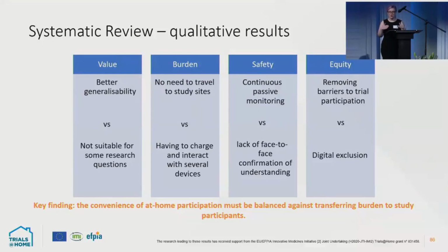So we want to look at the convenience of at-home participation, but it must be balanced against transferring burden to the study participants. I also want to mention that this is not necessarily just transferring burden to study participants. Not all trial staff, for example, are going to be familiar with the use of certain technologies. Because this is such a dynamic marketplace, there are new technologies available for decentralized trials all the time. We cannot assume that everyone is going to be comfortable with using these technologies. It would be unfair, for example, to tell our participants, we've got these technologies that we want you to use in this trial, and when they need help with the technologies, our staff are not able to use the technology.